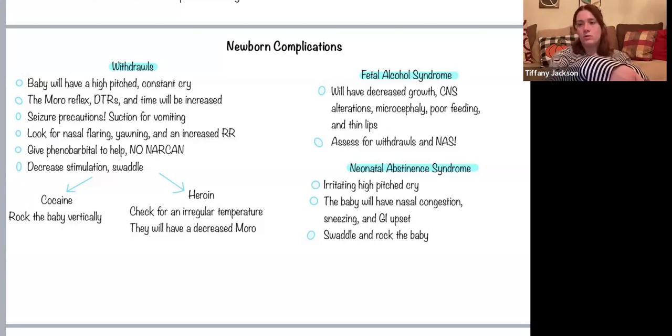We're really going to assess for withdrawals. Withdrawals happen with neonatal abstinence syndrome. These babies have a high-pitched cry, some upset, lots of GI-related issues. So we're going to want to swaddle and rock the baby.